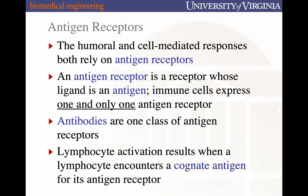We have approximately 1 trillion lymphocytes that can respond to a wide variety of antigens. Despite this really wordy slide, the main take-home message is that all of the antigen receptors our lymphocytes express, they express one and only one. They have thousands of them on their surface, but they correspond to one and only one cognate antigen. Are there any questions there?